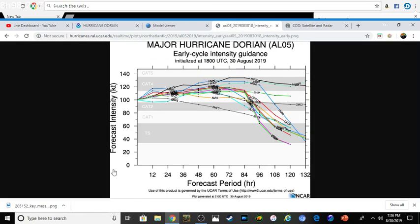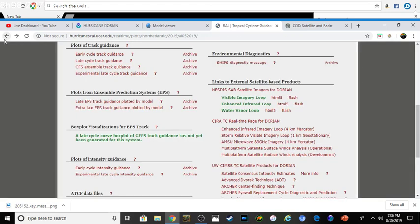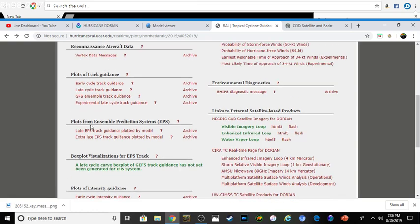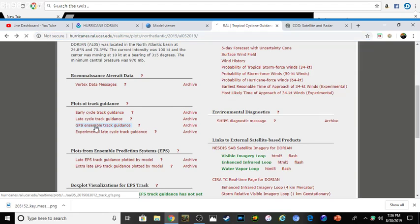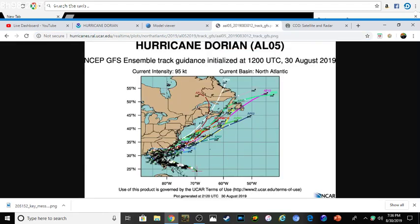Here's another intensity guidance one. Again, most of these bring it up to Cat 4 near Cat 5, so high-end Category 4 is possible. And then decreases in strength as it slows down over Florida. Possibly it could stay over water, which would be a worst case scenario. If it sits and stays over the water, it'll bring prolonged periods of surge, wind, and rainfall to portions of Florida. Here's the, we're gonna put the GFS ensembles up here.